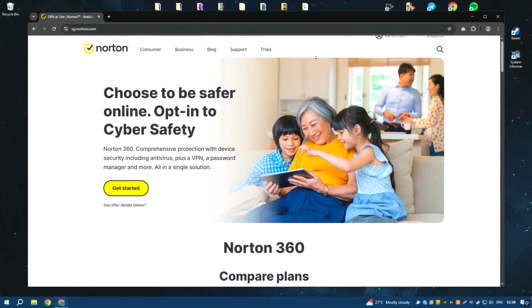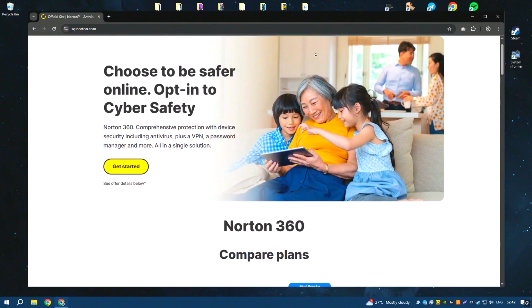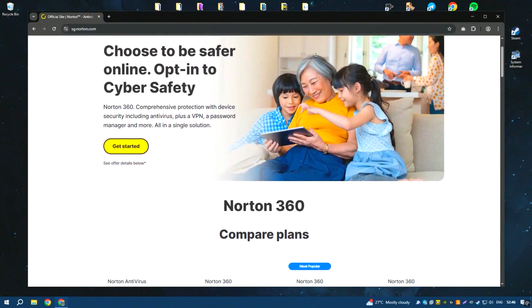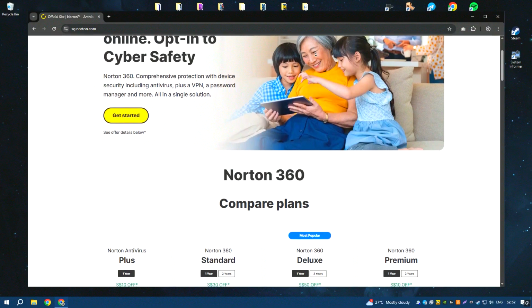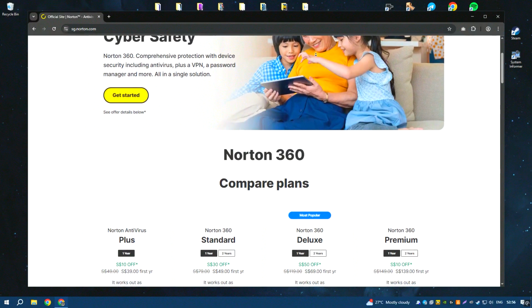Norton Antivirus is a highly reputable and widely used antivirus software that provides comprehensive protection against a variety of online threats, including viruses, malware, spyware, and ransomware. Its robust security features are designed to safeguard your personal information and keep your devices secure.